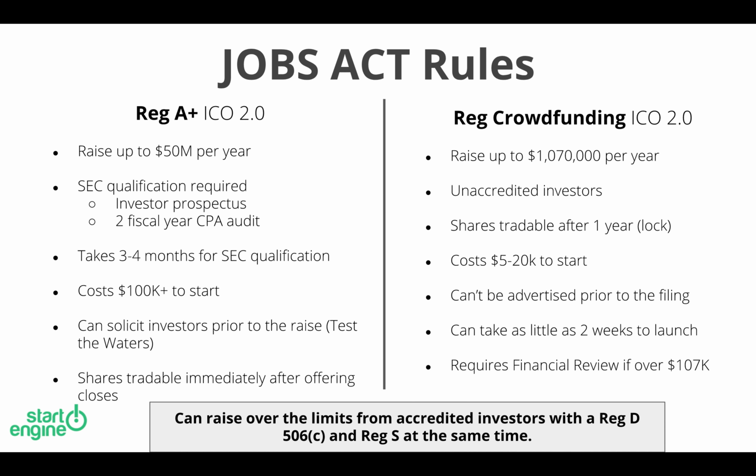Okay, here are two of my favorite regulations because they both allow non-accredited investors to participate. So this means that not only can you go out and advertise the opportunity to anyone, but the liquidity is there because the initial investors can also sell their shares to anyone.